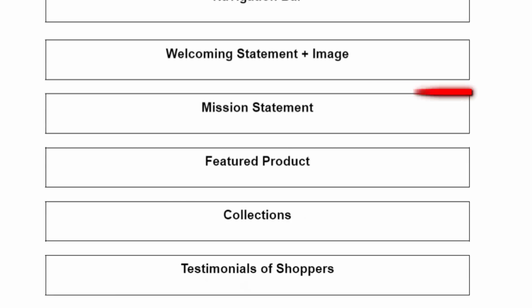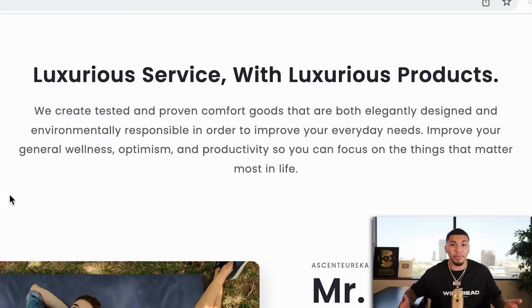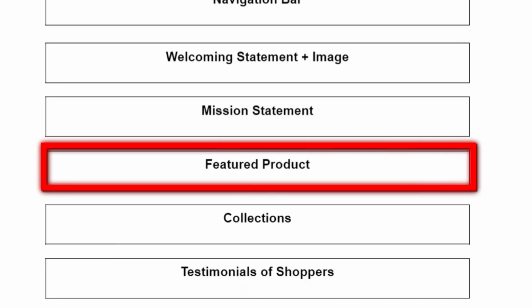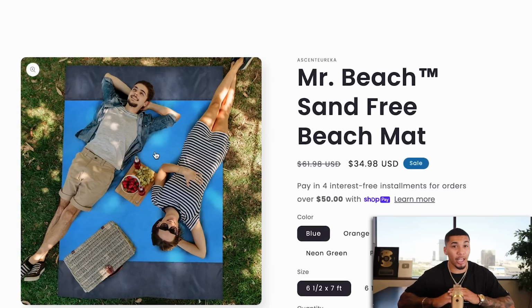Next thing we're going to do is come down to the mission statement. This is simply just going to be the mission of your company and what you're going to provide to the consumers. After that, you want to have the main featured product that you're currently selling. Now, the reason behind this is because if any customer comes to your store and goes directly to the product page of the product that you're selling, but then they go to the homepage to check more things out, you should give them very easy access to make it right back to the product that they were looking for.